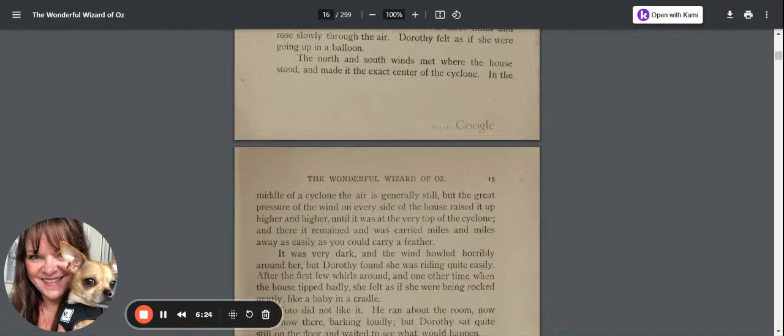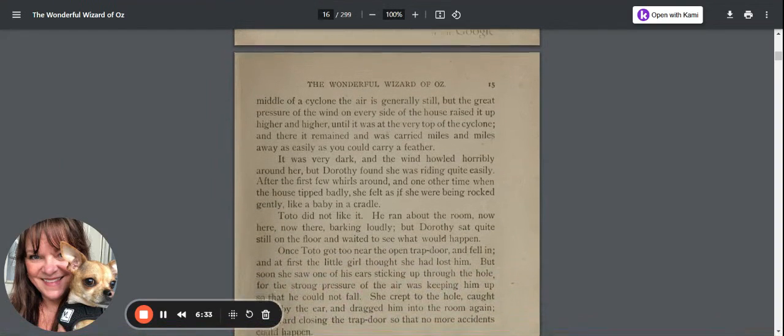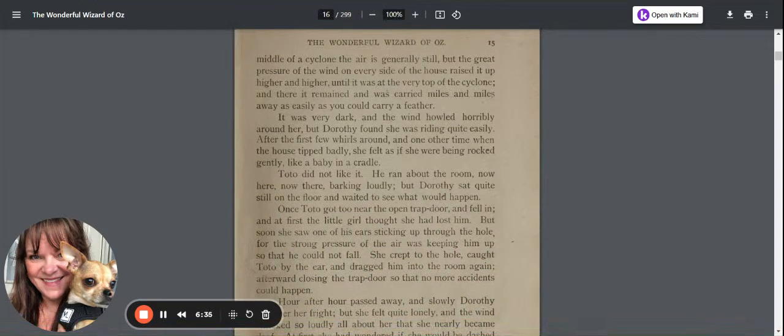The north and south winds met where the house stood and made it the exact center of the cyclone. In the middle of a cyclone, the air is generally still, but the great pressure of the wind on every side of the house raised it up higher and higher until it was at the very top of the cyclone. And there it remained and was carried miles and miles away as easily as you could carry a feather.